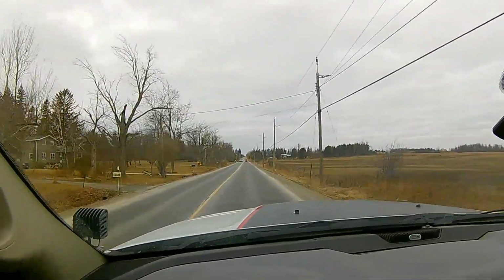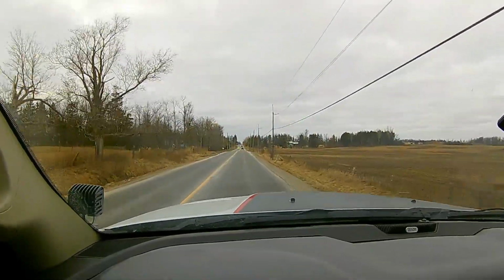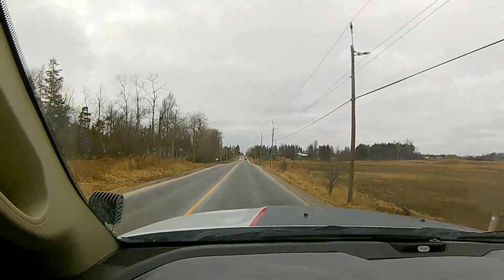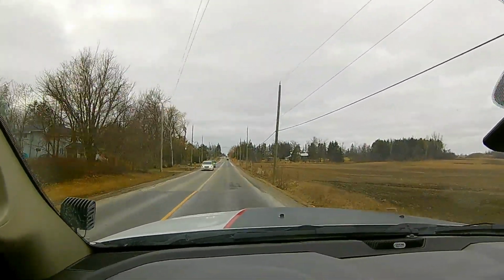I gotta say, the 6.4 Hemi, they say, doesn't have that 5.7 rumble. Put a trailer on your truck and let it scream up to 4,500. She sounds pretty good. I gotta give it that. It did sound pretty good.